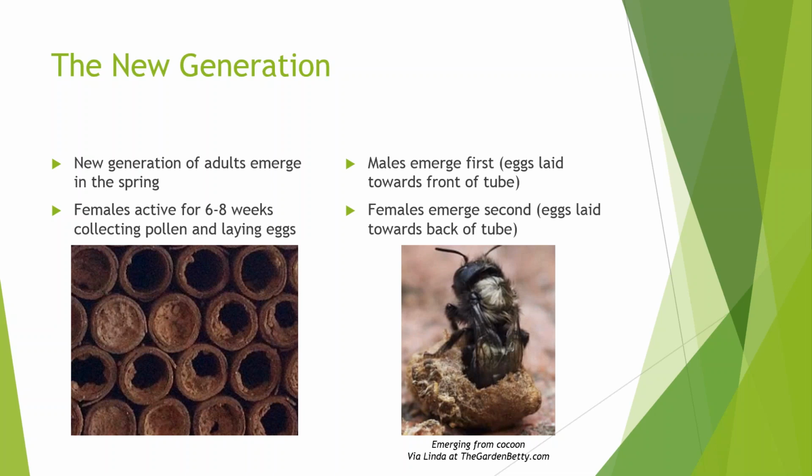The females will be active for 6 to 8 weeks collecting pollen and laying the new generation of eggs. This generally takes place from mid-April to June, depending on your region and the temperatures. Populations of mason bees can increase tenfold per year, although 2 to 3-fold is more common. So they can really increase exponentially, which will really help the pollination in the area.